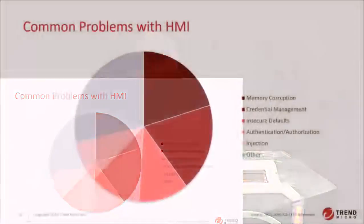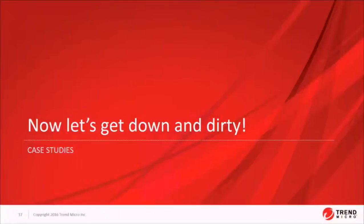So what we're going to do is let's get down and dirty with this. Let's look at every single one of those categories, and we're going to give you case studies of what these look like so you can understand how terrible this code base really is and what you need to understand to actually go find these bugs and to protect yourself against these bugs. And that's the most important part.